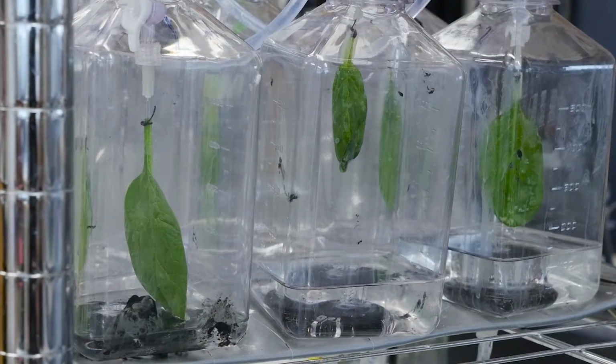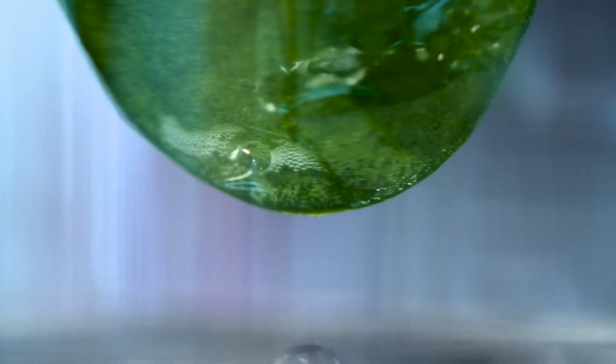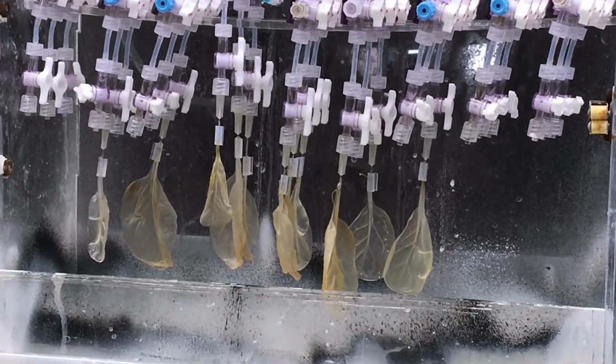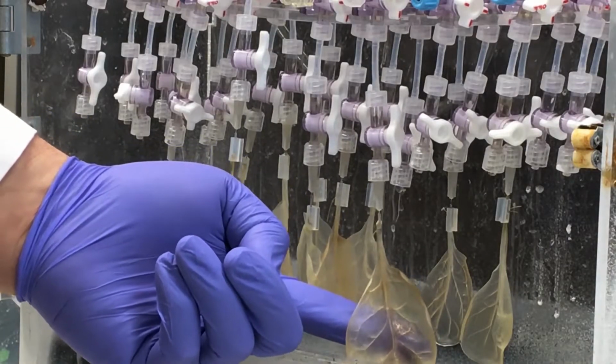For Josh Gershlak, a graduate student, turning spinach into heart tissue was more than just an inspired idea. It was a chance to exercise his innovator's mindset. I think the big thing with that innovator's mindset is making connections, and it's really trying to look at how we do this research and how we perform the research and try to look at it a little bit outside the box.